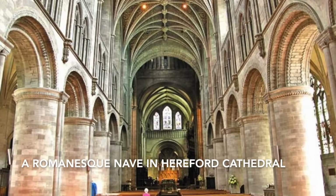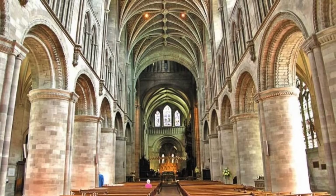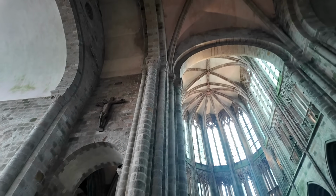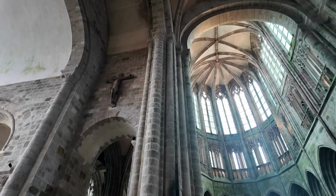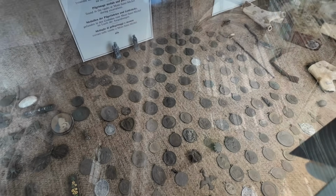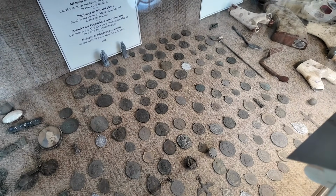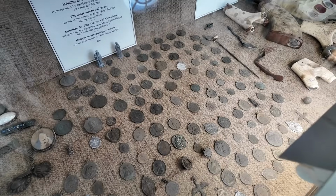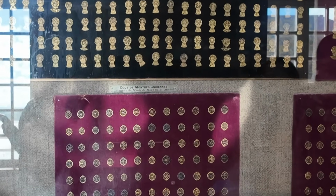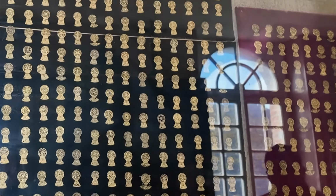However, these wars caused great damage. In 1421, the Romanesque choir of the church collapsed. It was rebuilt a century later in the flamboyant Gothic style. For the next few centuries, Mont Saint-Michel was once again one of the most important sites of pilgrimage in Europe. We can see these pilgrims' badges in the Historic Museum, some of them unearthed from tombs and burials here on the island. Pilgrims' badges were essentially souvenirs for pilgrims to wear on their shirt or hat to show others that they had been to a holy site.